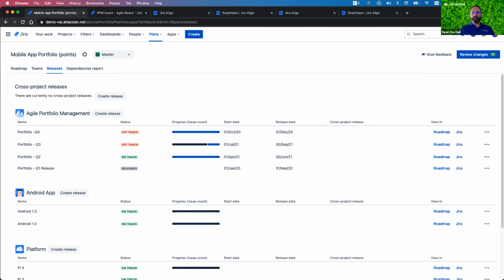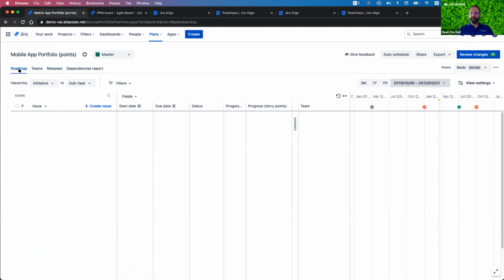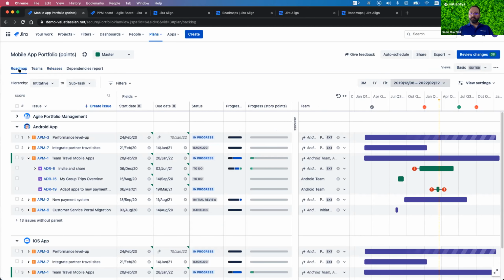If I could jump in quickly, Roma, there was one question for you. Yeah, so Jeff asked in the chat, he loved the visualization. Is there a view to help identify common causes of delays and dependencies, so you can determine which are most impactful on the flow of your work and begin to address the most frequent dependencies?